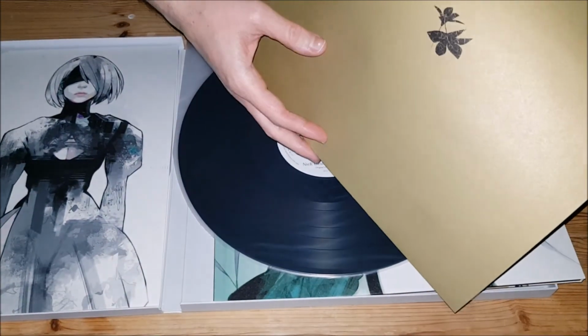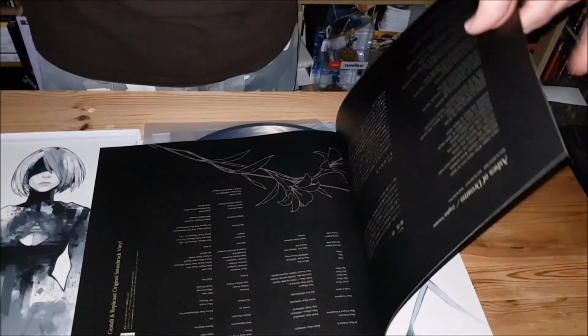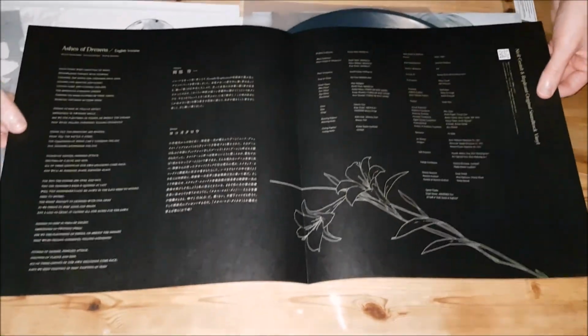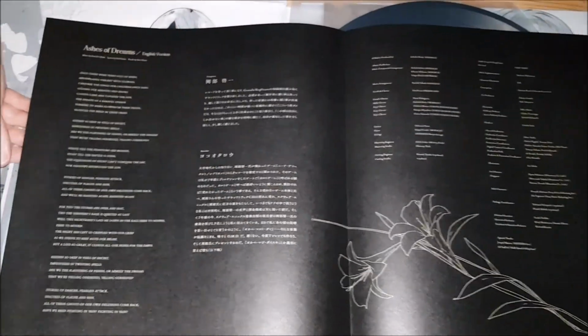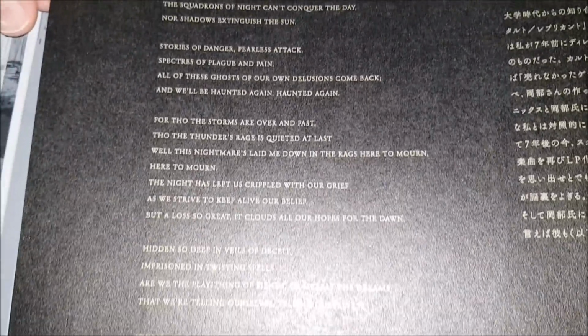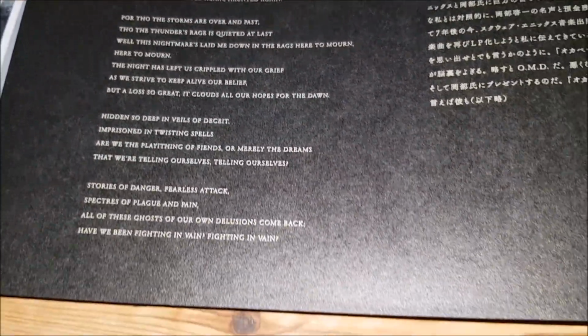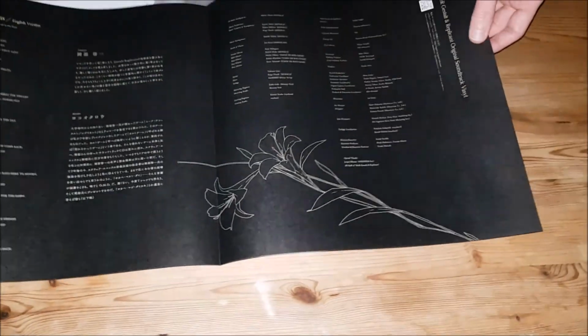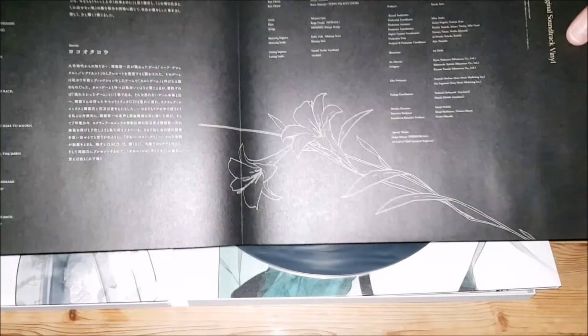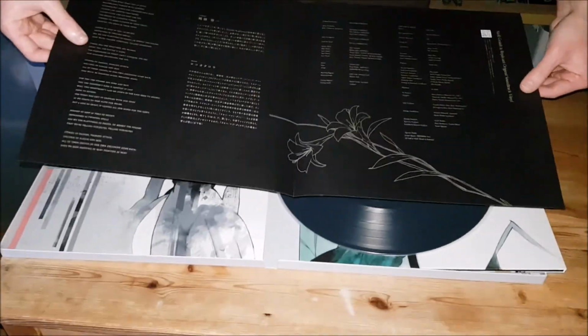It's got a Lunar Tear on the back, which is the flower. There you go. So the insert again has a track list and some lyrics as well. Is that in English or in Japanese? Oh, it's English there. Let's just have a quick scroll down. It's nice gold on black there. Because as I was saying, we don't have any light in here, so we're having to use the light on the phone, so it might be a bit harsh, but it looks really nice.